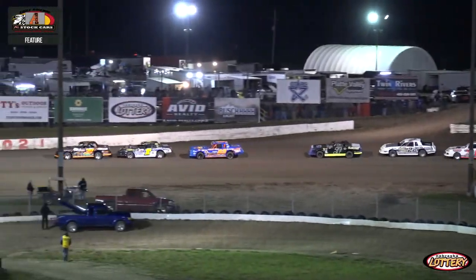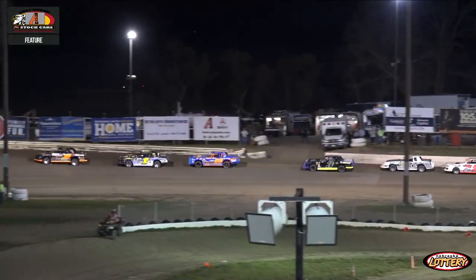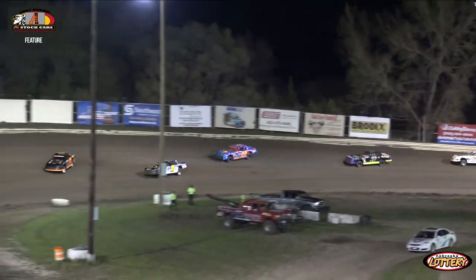Vanover, Wergen. How about Steinbach? Marty Steinbach came from the B feature. And he is into the top 10. Keep your eye on the 5, Eli.